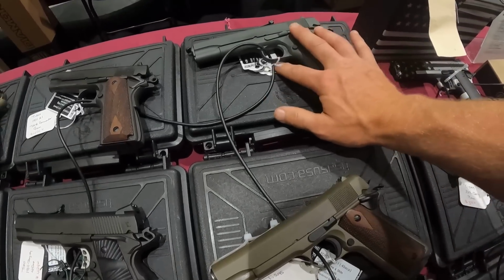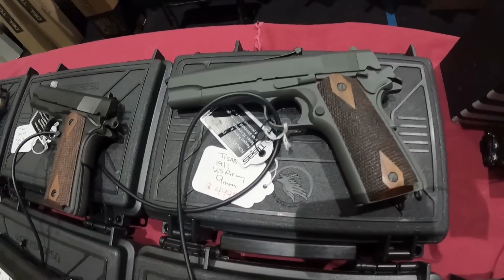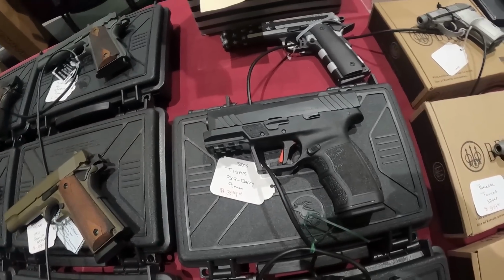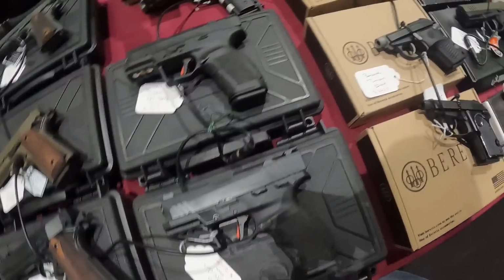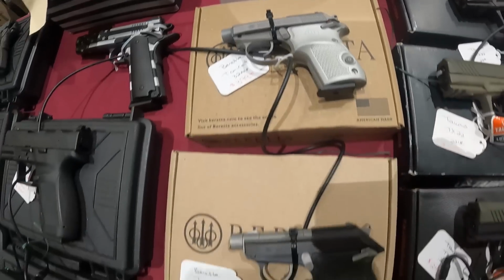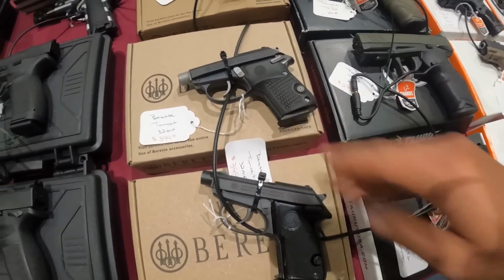What do we see we got on this one in the back? In 9 millimeter, the 1911 U.S. Army version, 500. TSAS PX9 carry, 400. Well, let's go with the TSAS PX9 carry, 9 millimeter, 400. We've got the Beretta Cougar, 32 ACP as well, 400. Again, in 32 ACP, 400. Beautiful, all of them, beautiful looking guns, running 400.